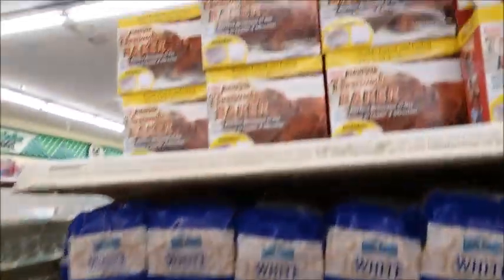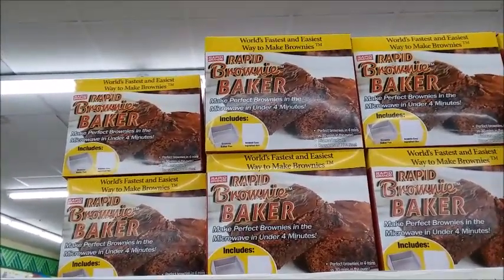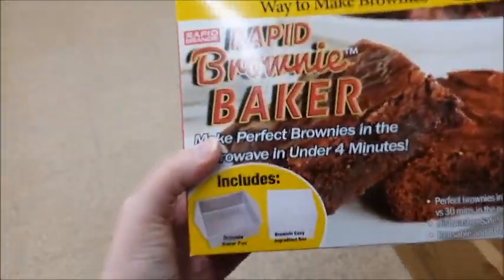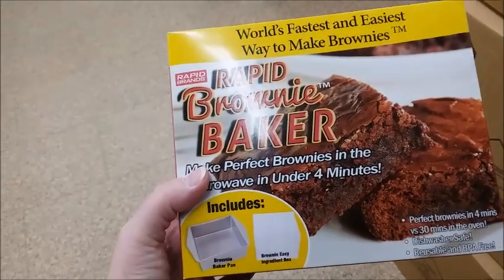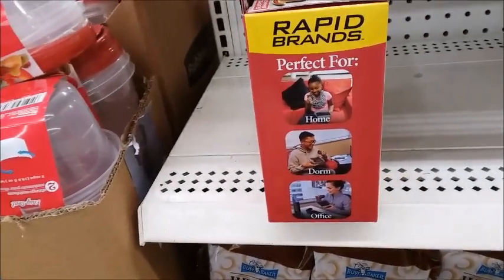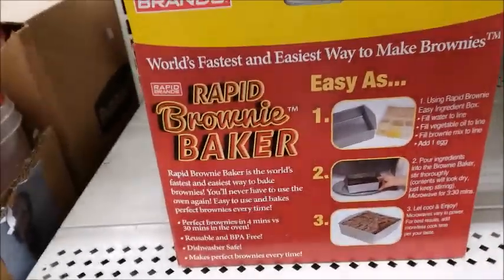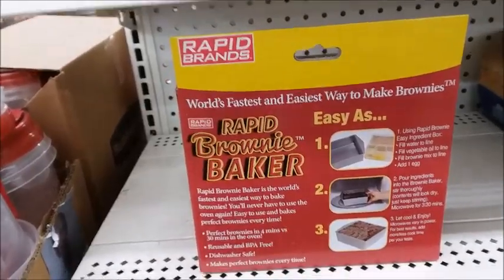This is something new, a rapid brownie baker. Make perfect brownies in the microwave in under 4 minutes. Interesting. Yeah, I don't know. Perfect for home, dorm, or office. I think I'm gonna pass on that one.